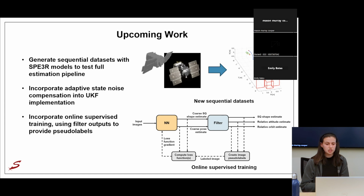Essentially, when we're training a machine learning model, usually we want to avoid overfitting, right? We don't want our model to be too specific to any one input that it might see. But once you deploy this kind of estimation pipeline in space, and you're doing an encounter with a particular target, at that point it may actually be beneficial to overfit that model, in that we want it to really be good at estimating the shape and the pose of whatever spacecraft it is looking at that time. So if you could retrain it to bias itself a little bit towards that type of spacecraft, that might give it some improved outputs.